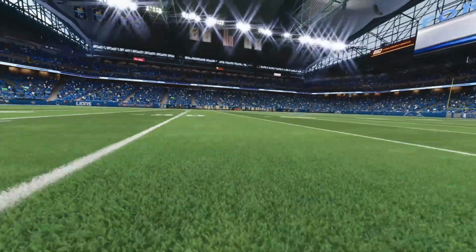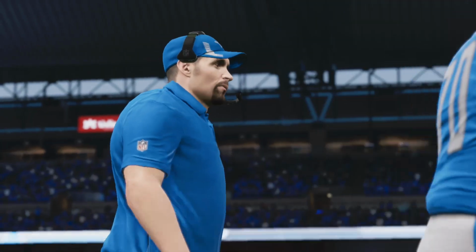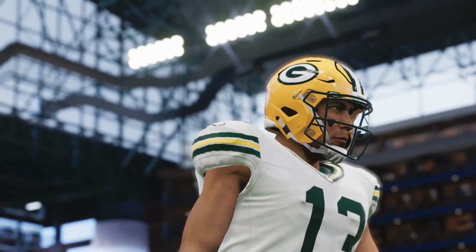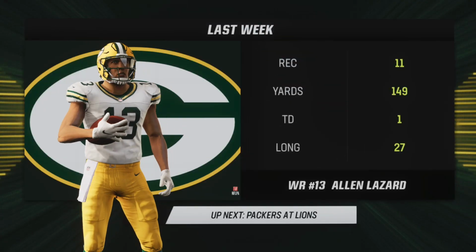Coming to you from the venue that hosted the Super Bowl back in February of '06. Welcome to Ford Field in downtown Detroit. Today, it's a Week 9 matchup set to go here between the Green Bay Packers and the Detroit Lions.